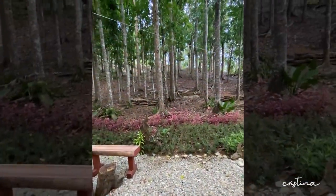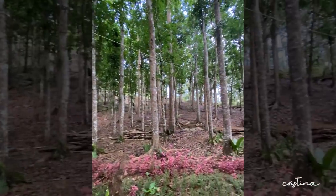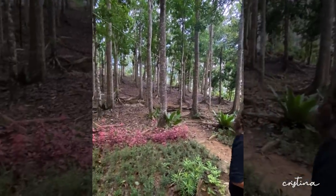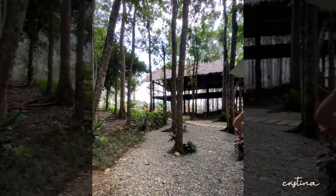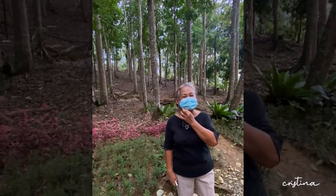This is the woods. Wow, ito yung campsite. Look at this, guys. Beautiful. There were two music festivals here. Inside the woods. The stage was there. And the campsite was here. People stayed here overnight, two nights. The bands. May mga tents sila.